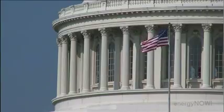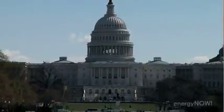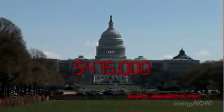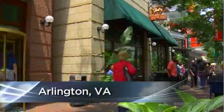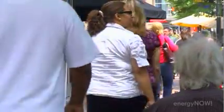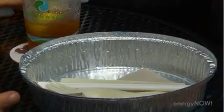Earlier this year, when Republicans took control of the House, they ditched the bioplastic tableware in Capitol cafeterias, saying the cost of composting them, almost $500,000, wasn't worth it. But that doesn't mean bioplastic flatware isn't catching on elsewhere. Just a few miles from the Capitol is Ted's Montana Grill in Arlington, Virginia.